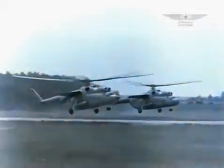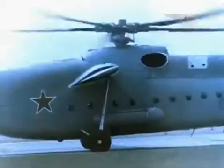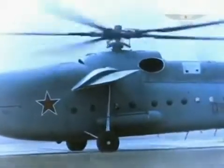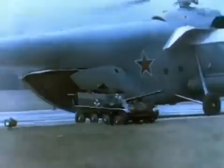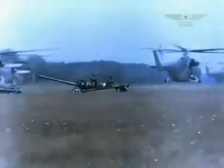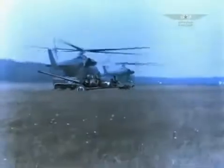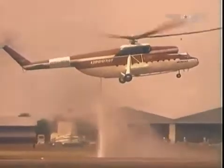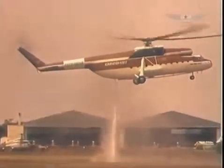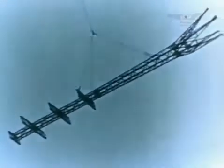Mi-6 found multiple applications: transportation of missiles to the launching sites, relocation of troops and combat equipment. This helicopter was widely used in search of the landing spaceships. It was used as a mobile refueling vessel, an airborne command unit, and a fire extinguishing helicopter. At numerous construction sites, this helicopter was used as a flying crane.